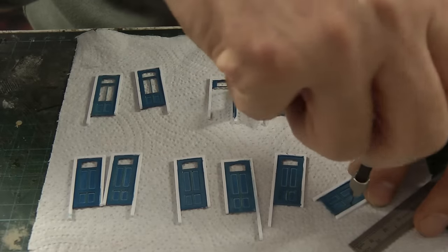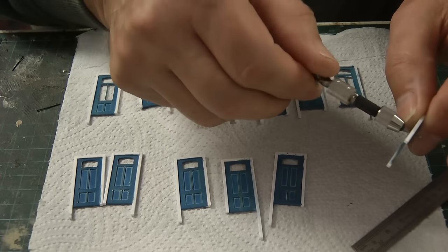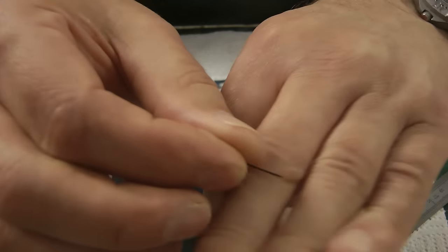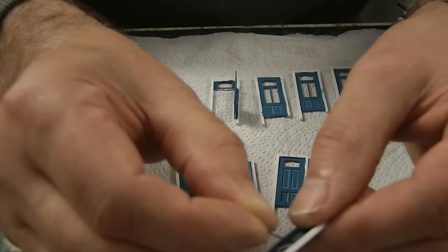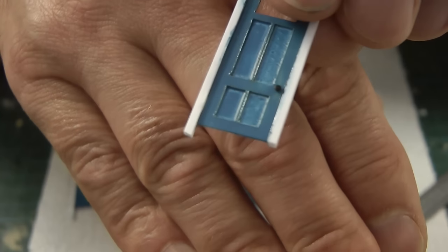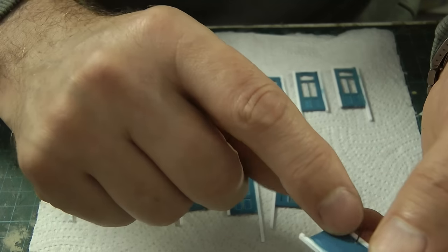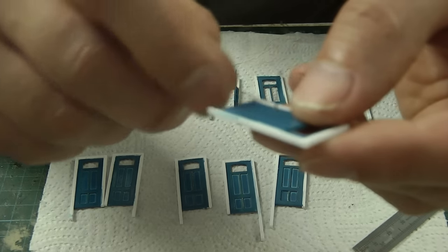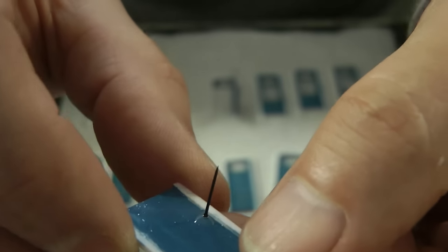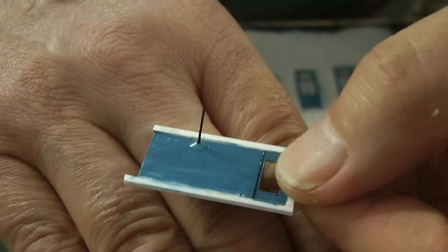And I shall pop a hole through there, and what I'll do then is I'll super glue a fine scale track pin, quite thin. You may have seen me do this before, and then I'll drop that in and then super glue that in from the back, and then we've got a doorknob. And then we'll just cut off the actual pin flush with the door. So I've added my super glue, so I'm just going to let that go off, and then we'll just cut that flush, and we'll do all the cutting together. So we'll just leave that glue to dry.